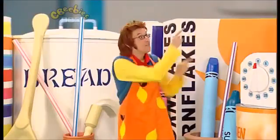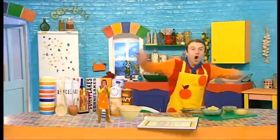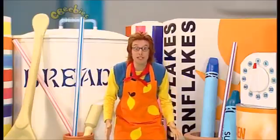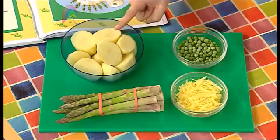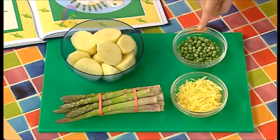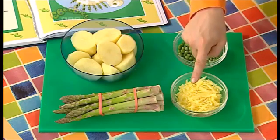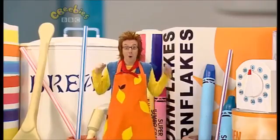Have you cleaned the surfaces? Yes, have you washed your hands? Yes! All clean and ready to cook. Do you remember the ingredients to dinosaur mash? You do? There were potatoes, 800 grams peeled and chopped in half, peas, 6 tablespoons, fresh or frozen, cheddar cheese, 4 tablespoons, grated, and asparagus, about 12. Whoopee!